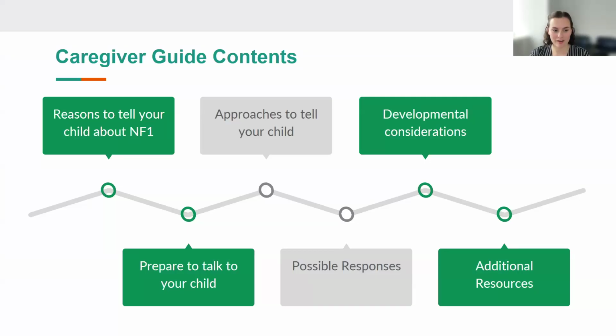The components of the caregiver guide involve reasons to tell your child about NF1. Specifically, we talk about how at that average disclosure age that Madeleine mentioned, about 5, individuals, whether they've been told about their condition or not, realize that there may be something different and they have an interest in their condition as well. So we talk through the benefits of disclosing NF1 to your child, and also talk about how it can be variable depending on family situation and structure.